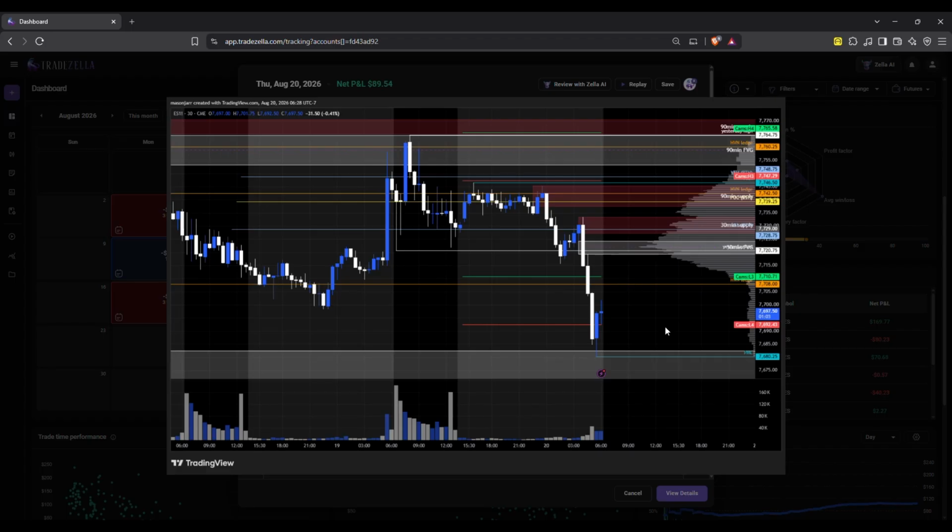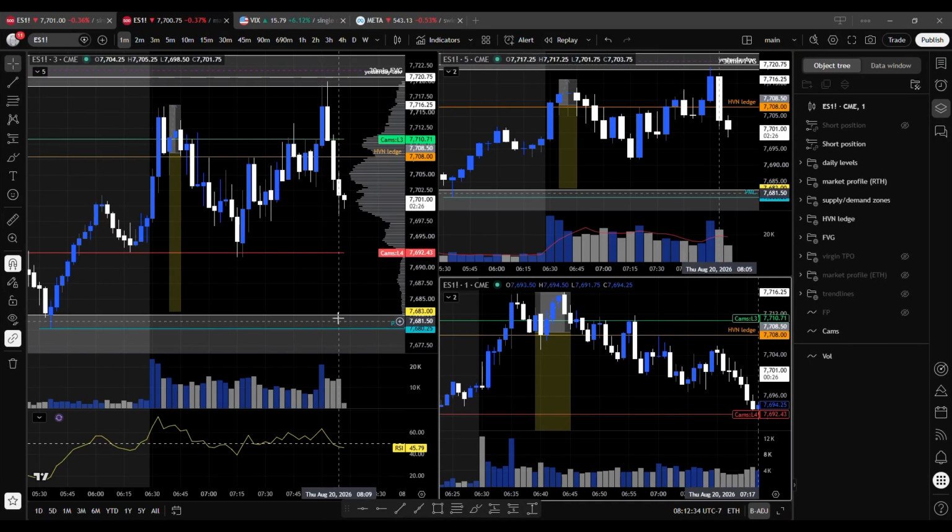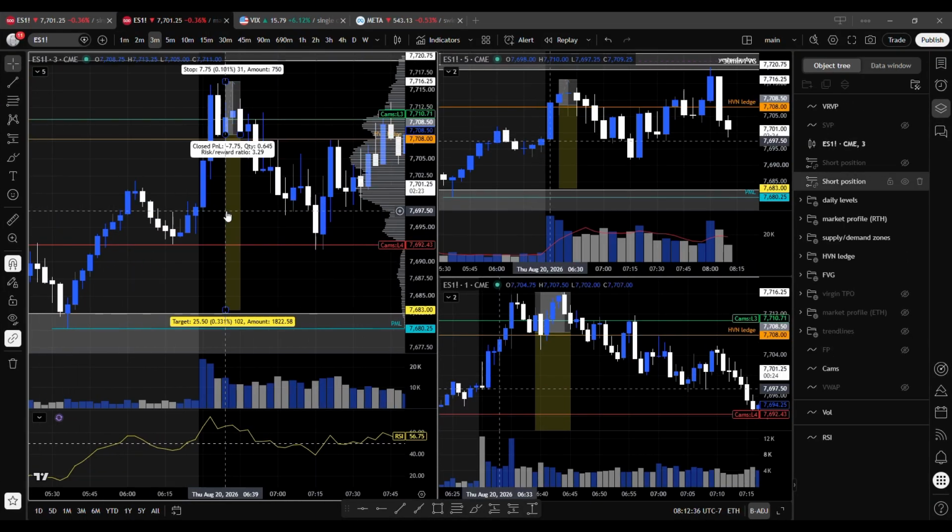So I want to short that into L4 and then to the fair value gap here, which was also aligning with the pre-market low. Or if it comes down here first, I want to see if I can long the fair value gap and pre-market low here, 76.80. So long here or short there was my two scenarios for the day.